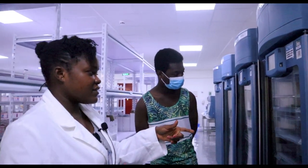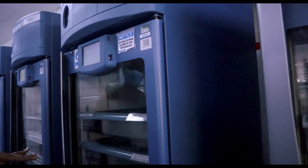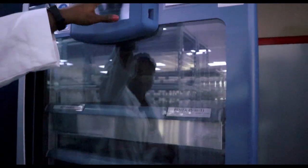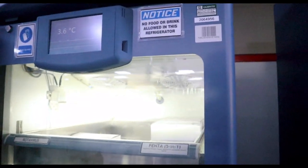This fridge contains the vaccines that we send out. So all the vaccines that we send out are from this fridge. The first, second, third, and fourth fridges are all for vaccines as well, as you can see. So this is how it looks.